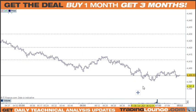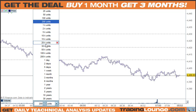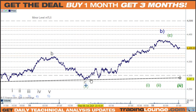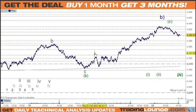The tick chart, let's just go in and have a look. I haven't really labelled this, but I should just check that on the cash to see. I'll have a closer look in a moment. Yeah, I think it's that one, because that would give us 1, 2, 3, 4, 5 for that one, which would need that one there for that. We'll double check that in a moment.